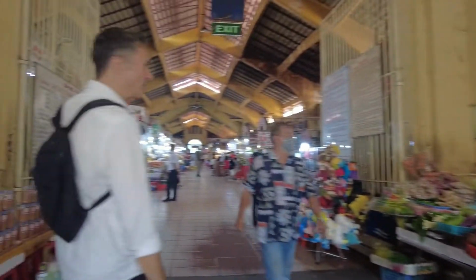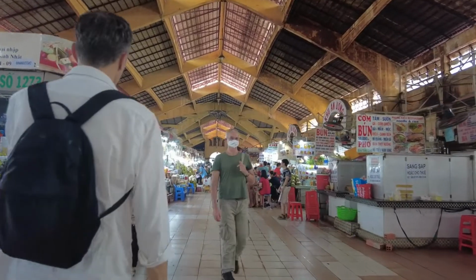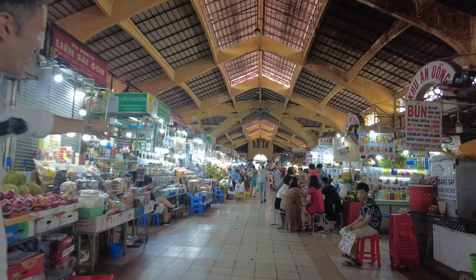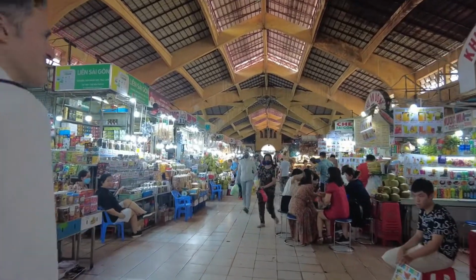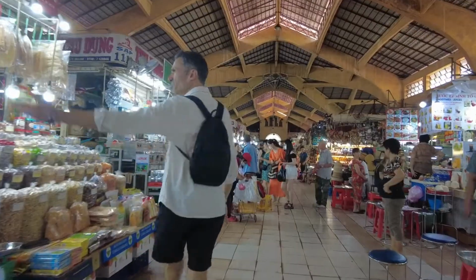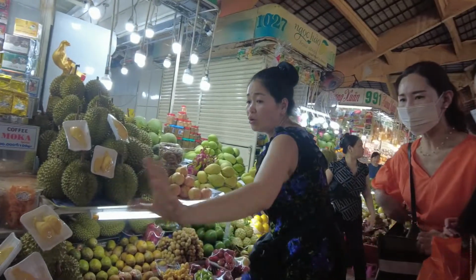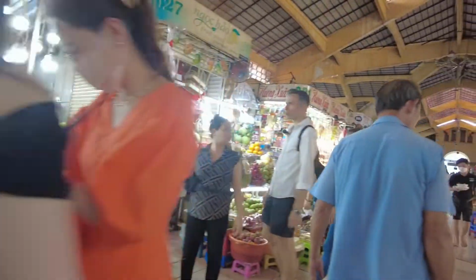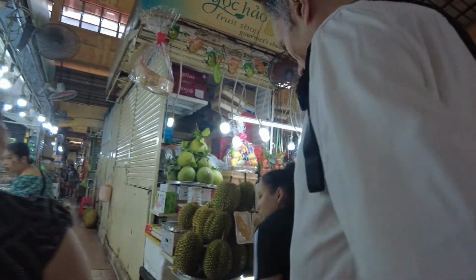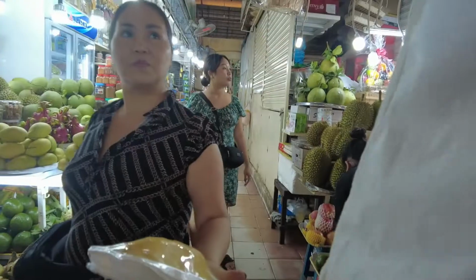Let's take a look at the structure up here. I can see all the fruits pretty much all lined up. And of course the durian is down there. Is that the same one? Yeah, that's the same one, Mimi. Okay, I'm gonna buy some durian. No need. Very good. Yes. Durian, sir. Yes, I want durian. Okay, let me take a look first.